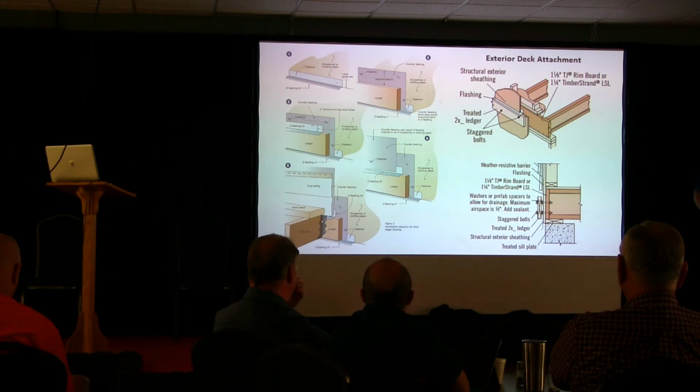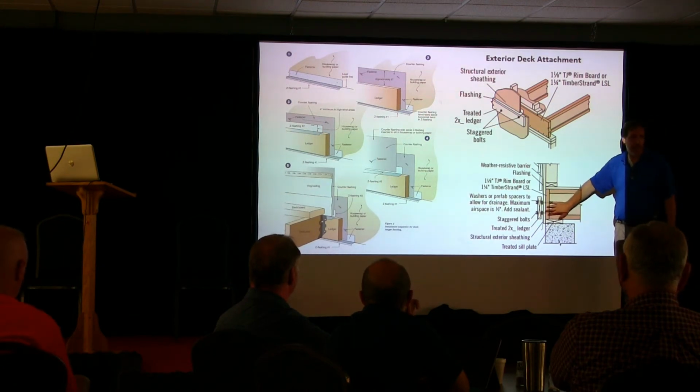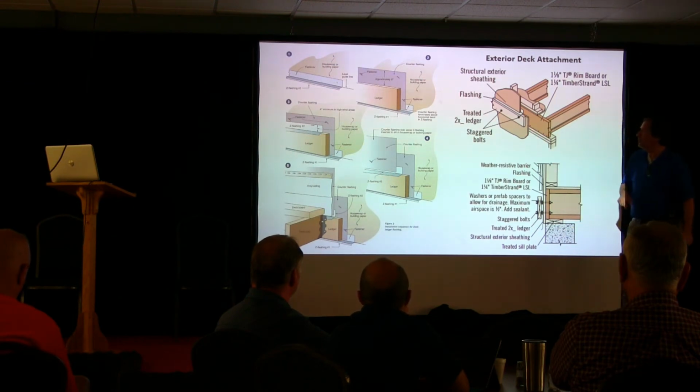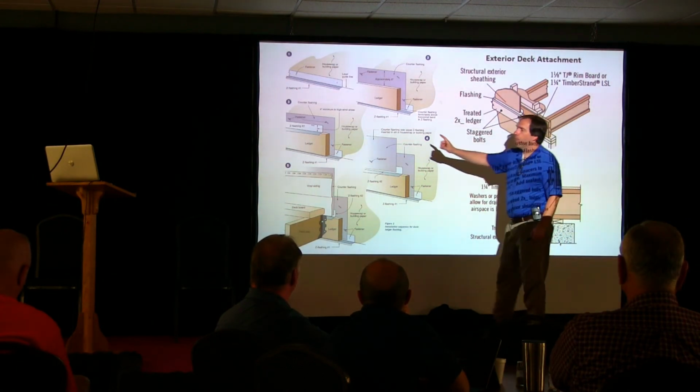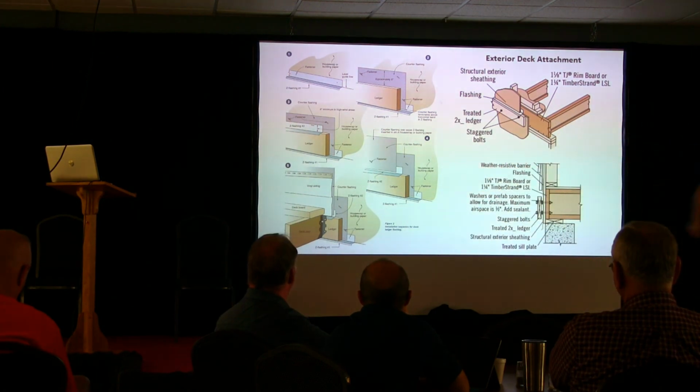Decks. So I grabbed this because a couple of you remember this one? This nightmare that we had? Adding the washers between the ledger board and the house? Oh, God. So this is a deck attachment. This is one that came out of the coastal application that I really like. If I was putting a deck on, I would be doing it like that today.